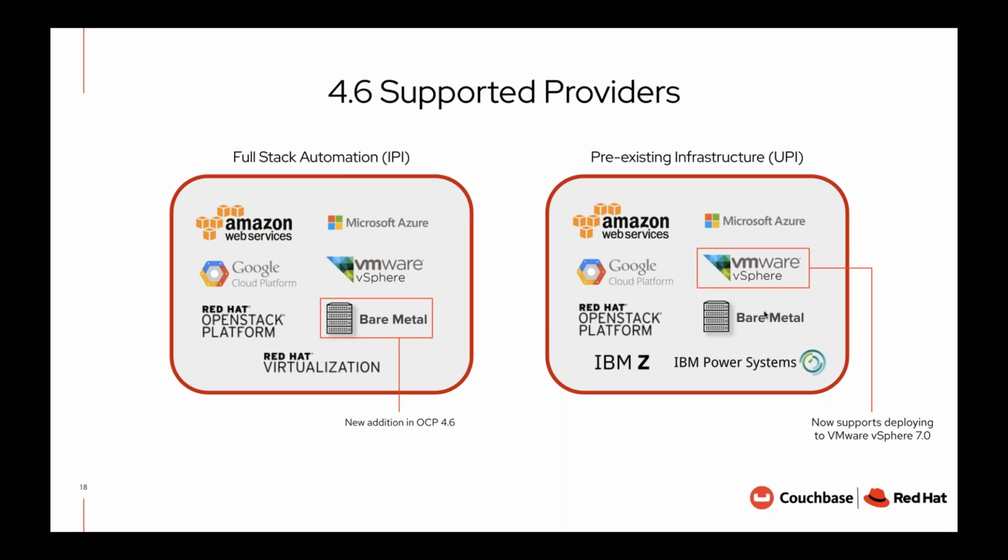So as of 4.6, the ecosystem is expanding. From an automated install, I just mentioned the bare metal automated install for OpenShift that's been included. The IPI methodology of installation is available with AWS, Azure, Google, including VMware's vSphere, Red Hat Enterprise Virtualization, and bare metal. And the same set is available if you already have an existing relationship with those cloud partners. You have already deployed a bunch of things and you've architected those key pieces or objects of that cloud provider in certain ways, you can still deploy OpenShift onto them. Next slide, please.